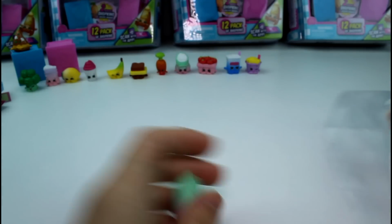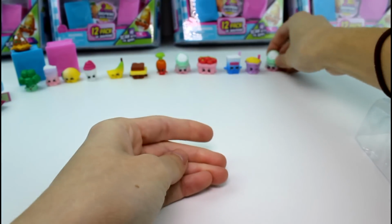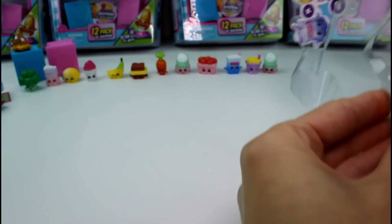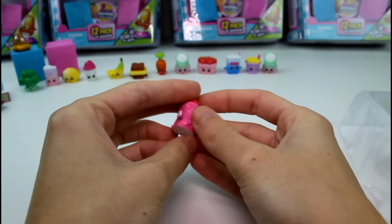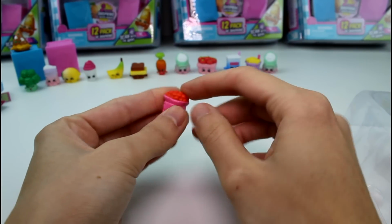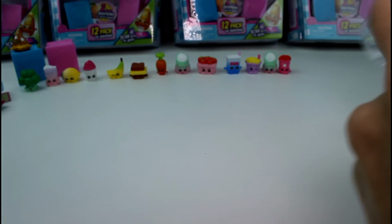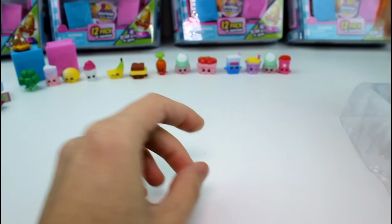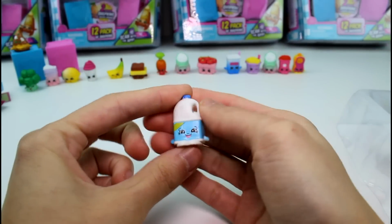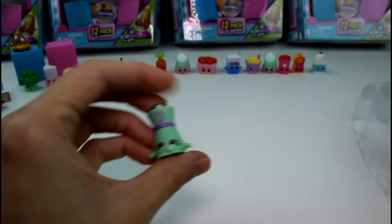So the visible ones, we have Jasmine Rice. We have a color change Shopkin. This is Choc Buds. This is a color change one. This part up here changes color. And then we have Caramel Topping. And then Melissa Milk. And Sea Salt.